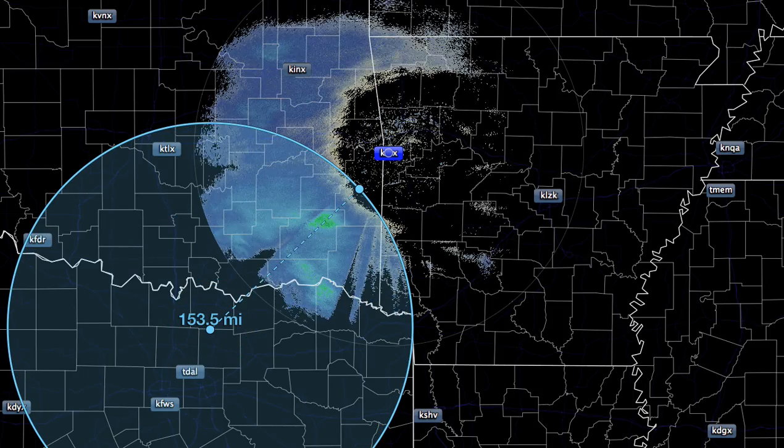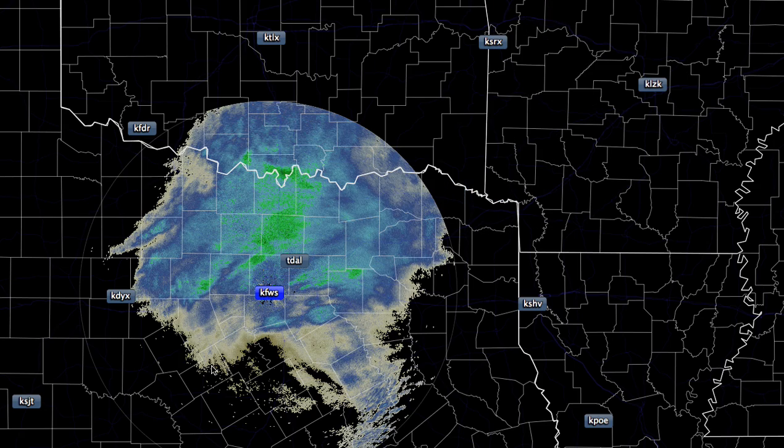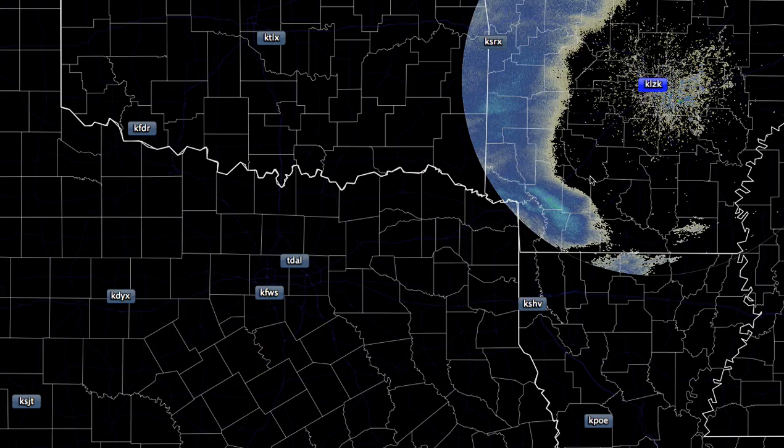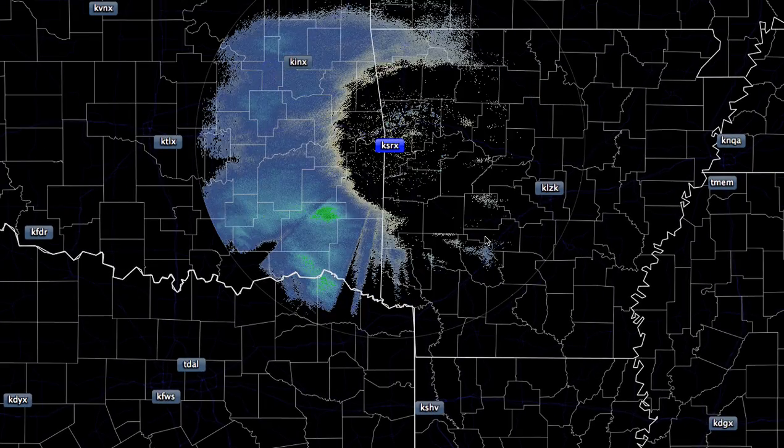Now, I still got my distance thing on. Okay, so let's go out here to Dallas-Fort Worth. Radar obviously is seeing it all around the radar. That's all making it to the ground, while here in Little Rock and Fort Smith, you've got drier air in place. So a lot of people are asking, well, this huge area of snow out here, it must be heading our way. Yeah, it is. But here's the problem. There's a lot of dry air. And with this system, the dry air is going to eat away at the moisture.